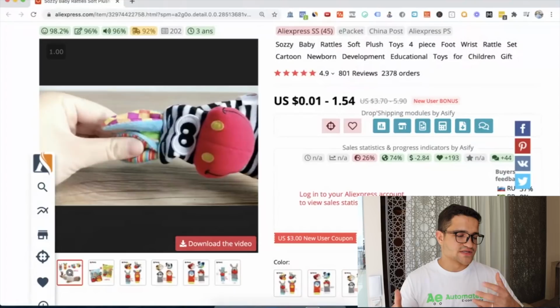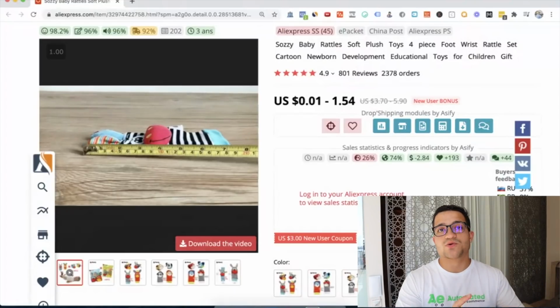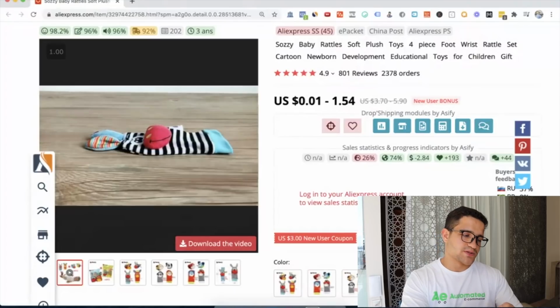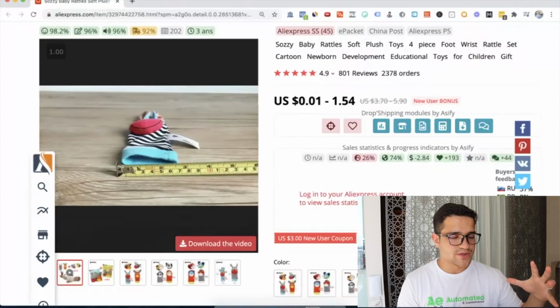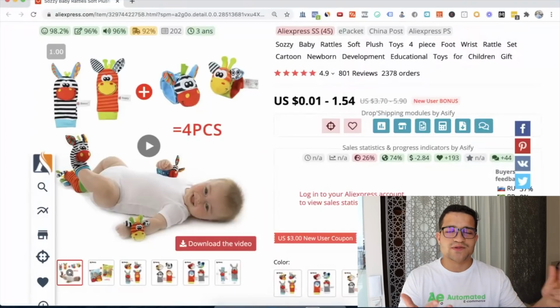Little rattles, different designs, very cute, very easy to make ads for them. And you can do both Facebook and Google ads for this particular product. For the Facebook targeting, I would do just baby brands, baby shops, or big baby companies like Honest Company or Babies R Us. Even though it doesn't exist anymore, it's still a good interest on Facebook to target. You can also target other ones like Buy Buy Baby, definitely big ones for the baby niche and a great product to sell during the holiday season.